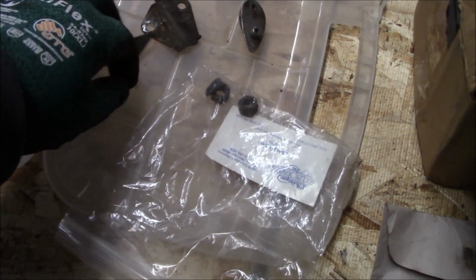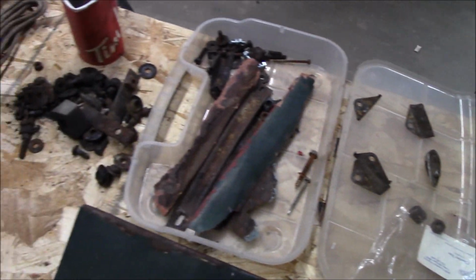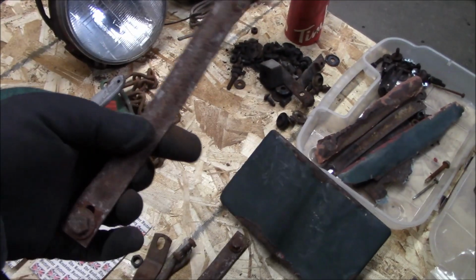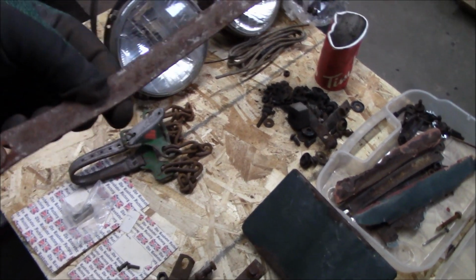I believe these are for the brakes. These are the rear wing stays, fender stays. Oh yeah. So they go out from the frame like that.